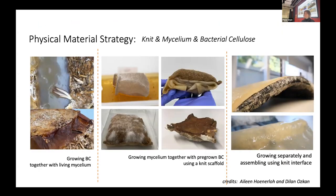But also parallel to this, we were testing attachment methods from knit mycelium and bacterial cellulose. I don't want to go too much into detail, because there's also a paper published by Aileen Hönalo and Dylan in the Fungal Architecture on Biomimetics Journal Special Issues. So if anyone is more interested in that, please have a look at it. However, what we just found out for our BioKnit prototype, going with the last tests, is growing the bacterial cellulose and the mycelium separately, and using the attachment of the mycelium while it's drying, because it's attaching to the fabric surface.